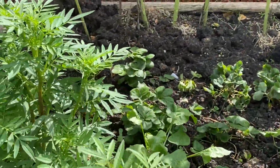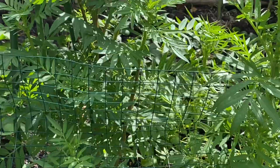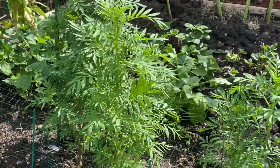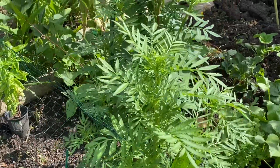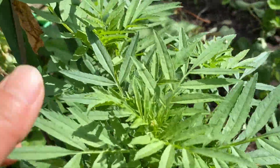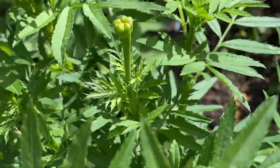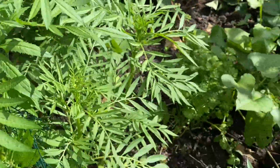Marigold, look how tall this marigold is. Unbelievable. I planted the seeds to keep the garden healthy. And I wonder when it will bloom. See, soon it will bloom. So tall, oh my gosh.